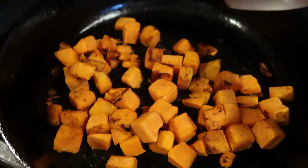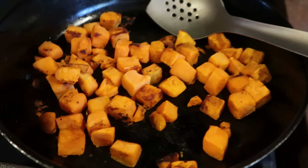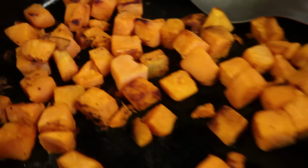I just put a little olive oil in here, and then I just kept stirring them around. Salted them, and I think they taste good. I'm not sure if anyone else is going to take those though.